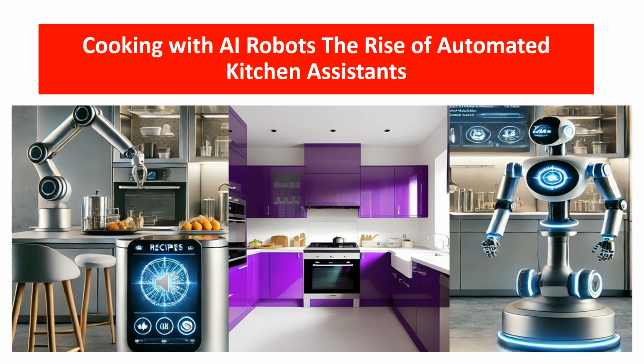How AI kitchen assistants work. AI-powered kitchen assistants use machine learning to understand recipes, adjust ingredients based on preferences, and provide real-time cooking guidance. Some models use computer vision to recognize food items, while others rely on voice commands for hands-free cooking. These advancements are making it possible for anyone to create gourmet-quality meals with minimal effort.